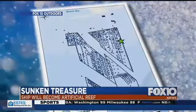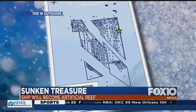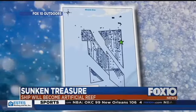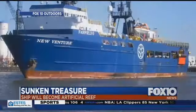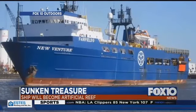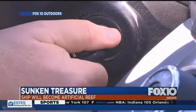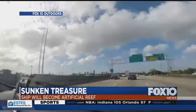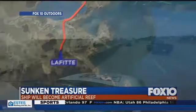With about 13,000 different projects off the coast, experts say Alabama's artificial reef program is the largest in the country. And now we're about to get a new one that is sure to make history. She's called the New Venture, a retired ocean surveying ship built in 1986. But first, we have to travel all the way to Lafitte, Louisiana.